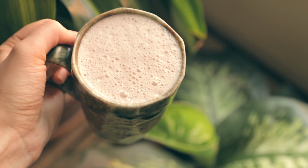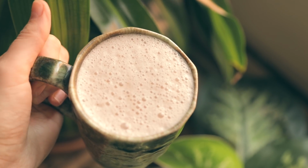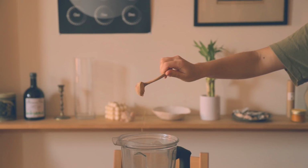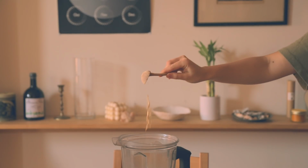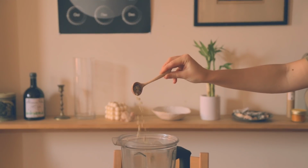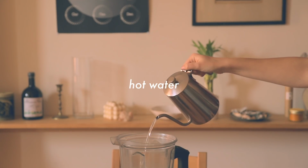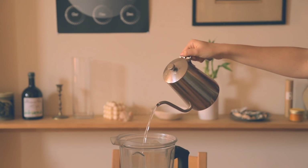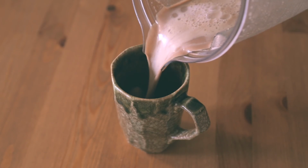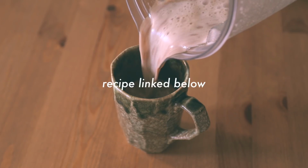I make a variation of this drink pretty much every day when working from home. It's a mix of cacao powder, different adaptogenic powders like Mirasol mushrooms or maca, cacao butter for the froth, sometimes hemp hearts, sometimes a date, and hot water. I just blend it all up in a blender and get the most delicious drink that makes me feel energized for the rest of the day.